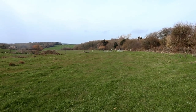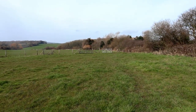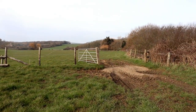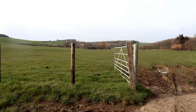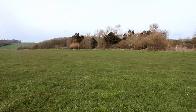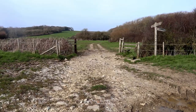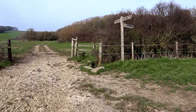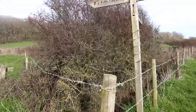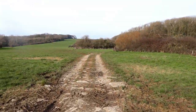Headed towards the stile. Oh, there's a wide open gate. Stile, gate. Take a line, picky. Some nice trees. See if we got a mileage this time. 3. It's a wee take.